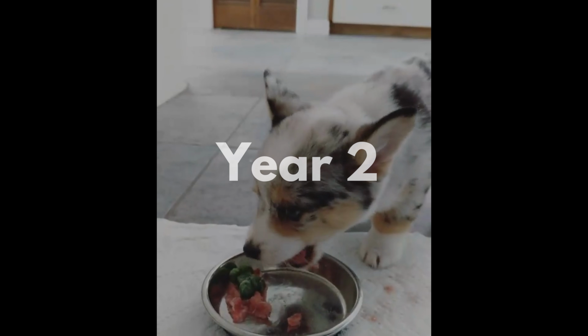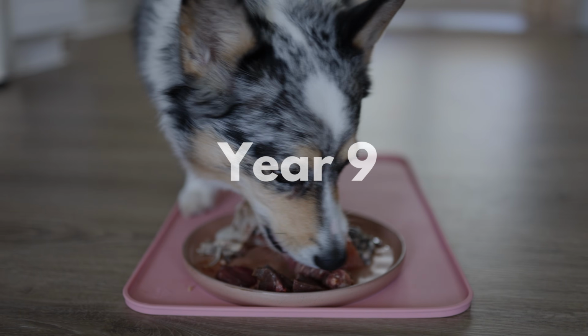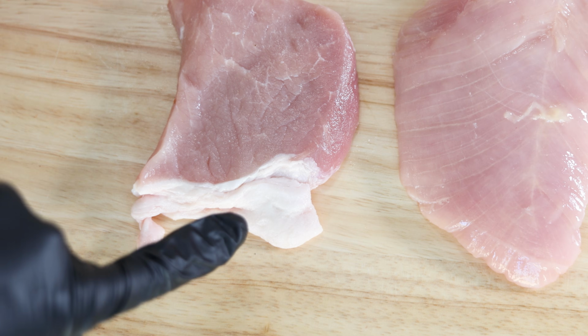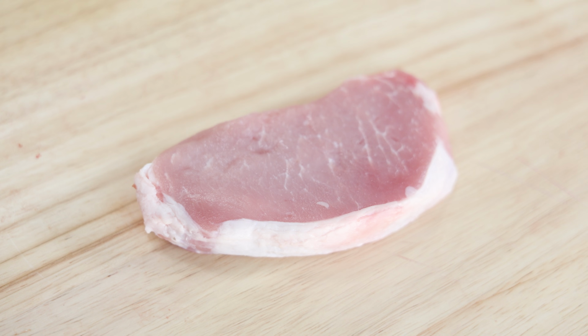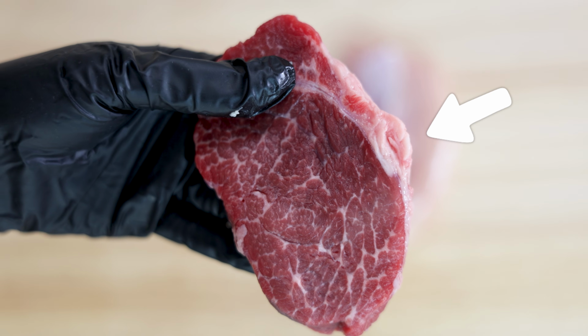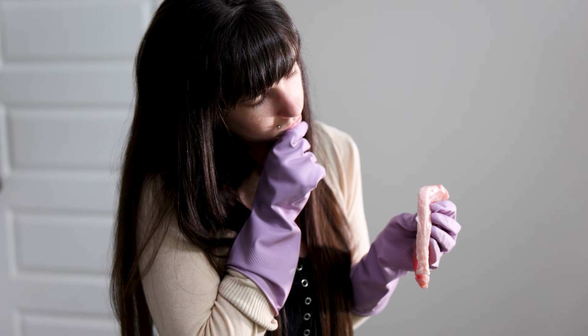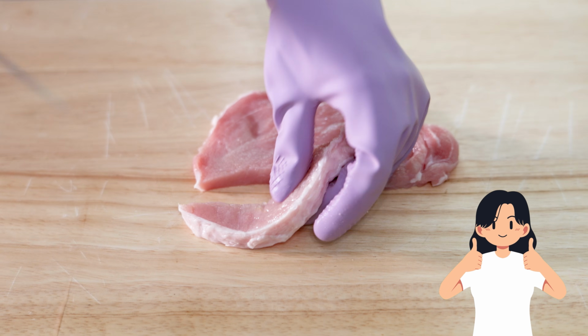And now, after 9 years of raw feeding my pets, I want to help you avoid these common raw feeding mistakes. Starting with mistake number 1, cutting off the fat. Meat naturally has fat on it. Look at a pork chop or steak. See all the white? That's fat. But many pet owners cut it off, thinking that they're doing the right thing. In reality, removing the fat could actually cause some health issues in your pet.